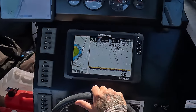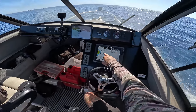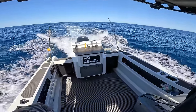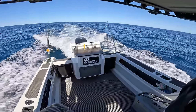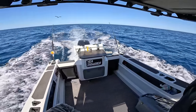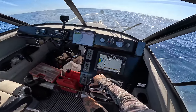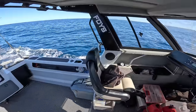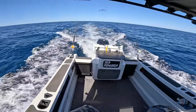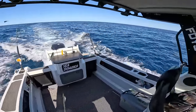We've just gone over a big school of fish. There's seriously big marks on the sounder. There's massive marks on the sounder. It should take about 5, 4, 3, 2, 1. Eat him up, eat him up, eat him up. Those lures are going through those fish just about now. Come on. That's a bloody big school of fish right there. They're big fish too. We got a nutter. Again. Come on, eat him up, eat him up.